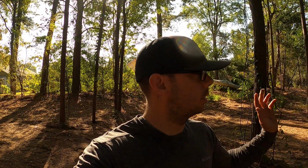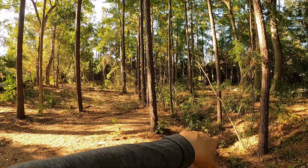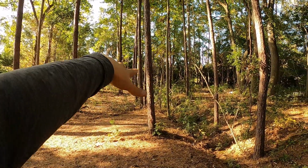So let's take a quick look at what we got over here on this back end, and then we'll go do the front up there near the road, and then try to start over there on the other side and see what we can get done over there today. All right, so I just got this little bit back here in this back end to clean up. There's a ditch running through here. So I just got this little corner here.